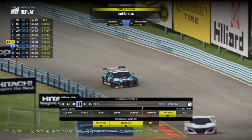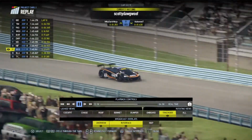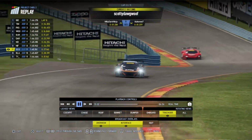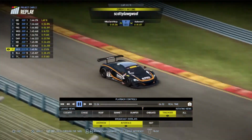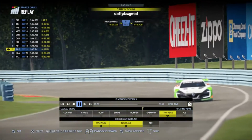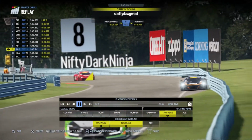As we go up the hill, look back at Scott, he's in 9th place, Bidster's teammate, and Blake then is in 10th place, just behind. Unfortunately his teammate Will couldn't make this one, but hopefully Will makes next week's race at the special event.